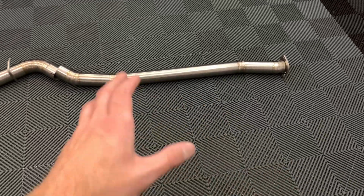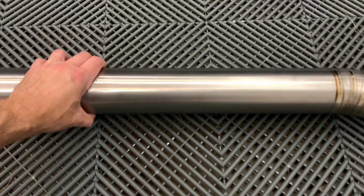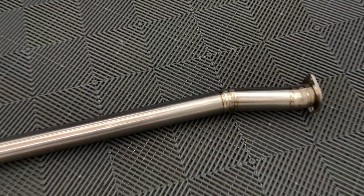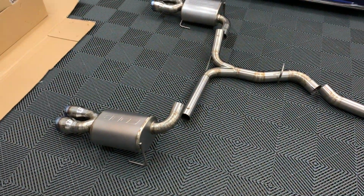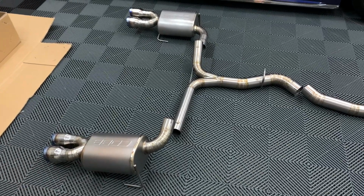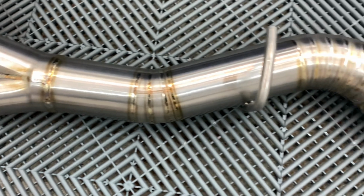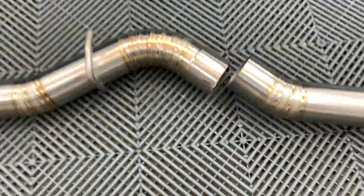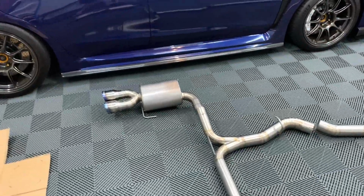But it is crazy. I mean, just picking this up, you can just see one hand, barely anything. Honestly, it probably weighs like, I don't know, 20 pounds, if that. Obviously the muffler part is the heaviest part of the entire exhaust. Everything about it is just so nice. Super, super quality. So this is just exactly what I'm looking for in terms of overall quality and craftsmanship.